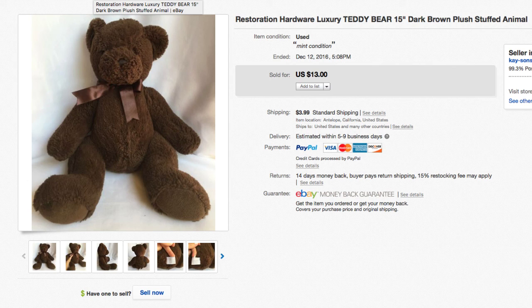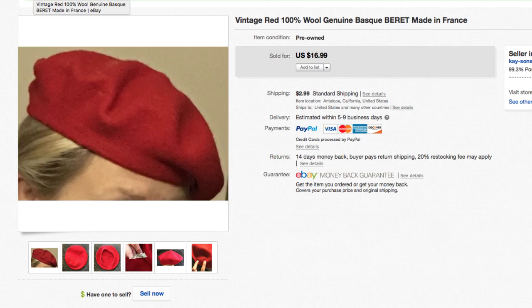Here is the brown Restoration Hardware plush bear that I told you about in my last video. I sold the blue one in my last video, and this is the brown one. $13 is what I was asking for, and I picked it up for $1.19. I will not be selling plush animals anymore. I still have some listed, but I would not be picking them up. They're slow sellers, and it's just not worth my time.